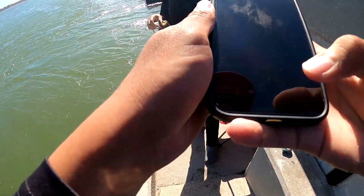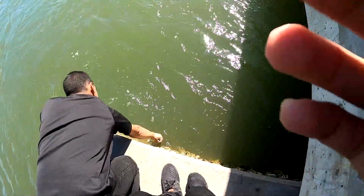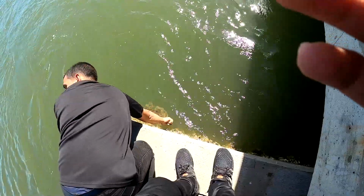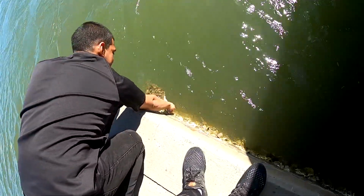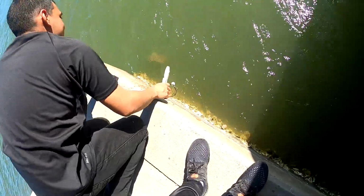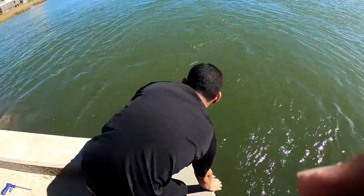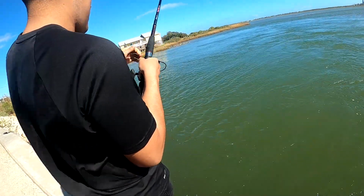Hey, make it look good for the camera. Got you right here, bro. Nice little catch and release. Nice. That was two casts in a row. Are you gonna do it again? Third cast? Who is going off with the flounder, y'all?